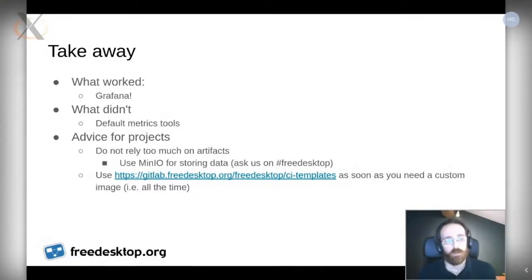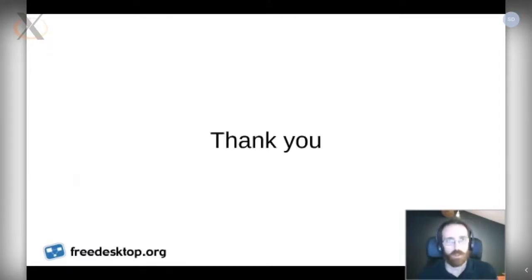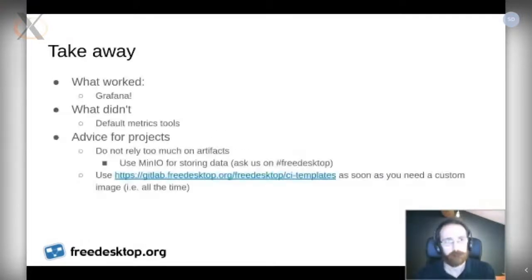Also, please use CI templates. The URL is there. Use them as soon as you need a custom image, which means all the time. Because when you use CI templates, basically, you are also setting the various labels that help us for our Docker free space script. So that's what I have. Now I'm open for any question, if you have any.